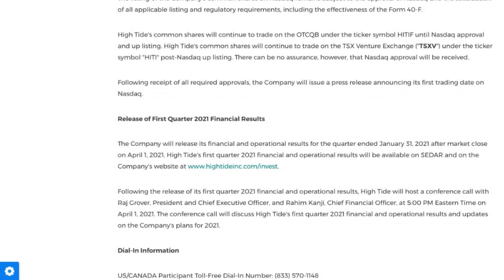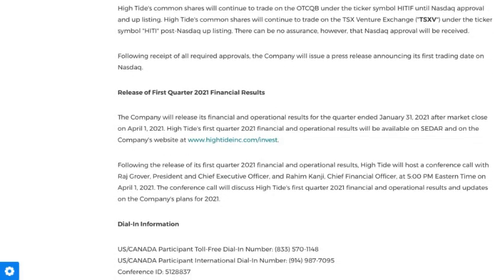But the big catalyst that I wanted to talk about as well for HITIF, if you are interested in them, is their release of their first quarter 2021 financial results. So this is going to be huge and definitely going to affect the stock price. So it's a date you are going to want to put on your calendar and make sure you are aware of as it is coming up.